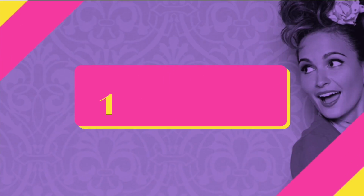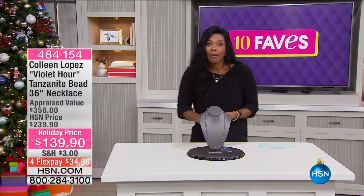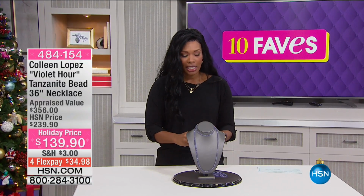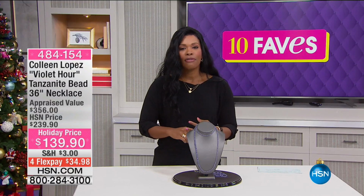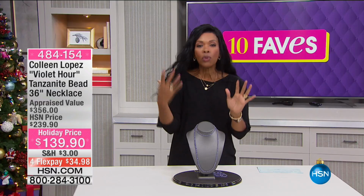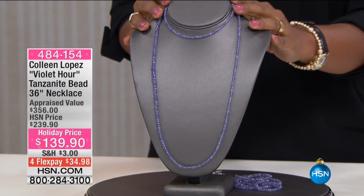And we are up to fave number 10. All right, this is it. That's the name of the show, fave number 10 faves. So this one is also from Colleen Lopez, and this one is called The Violet Hour, and you can see why. Tanzanite. Colleen really, really loves and appreciates the beauty and quality of tanzanite that we can bring to you.